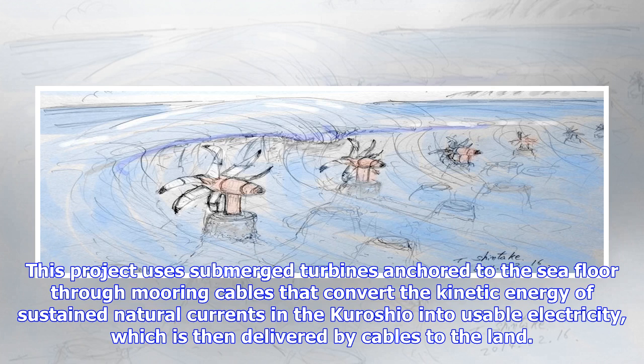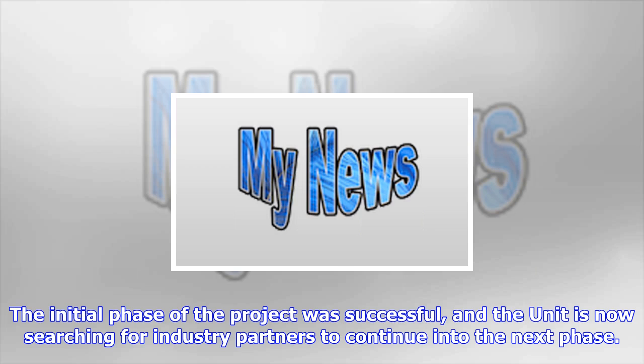The initial phase of the project was successful, and the unit is now searching for industry partners to continue into the next phase. But the OIST researchers also desired an ocean energy source that was cheaper and easier to maintain. This is where the vigor of the ocean's waves at the shoreline comes into play.